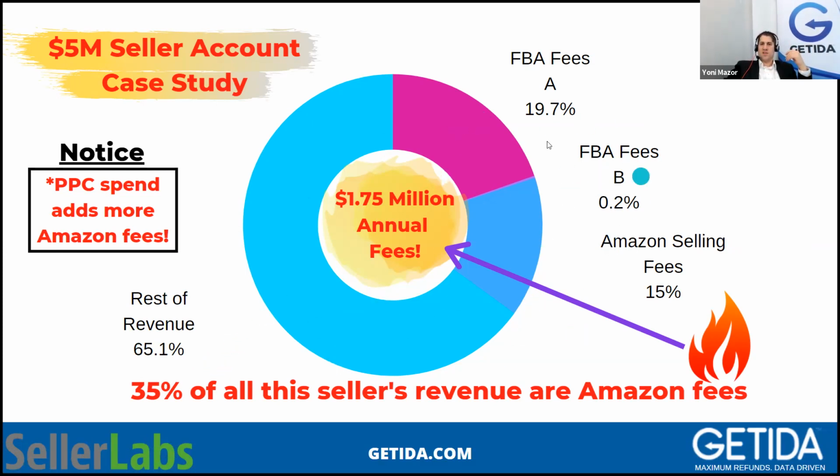These fees are just on the marketplace side in terms of logistics and selling fees, but they do not include PPC spend. PPC spend, ACOS, average cost of sale, advertising, that's even more fees. That can easily be 5, 10, 20% or the sky's the limit. So if you take that into consideration, there's a lot of fees or cost structures involved in selling on Amazon. This presentation focuses more on the FBA side in that universe.